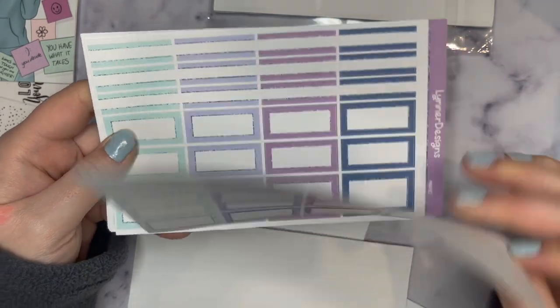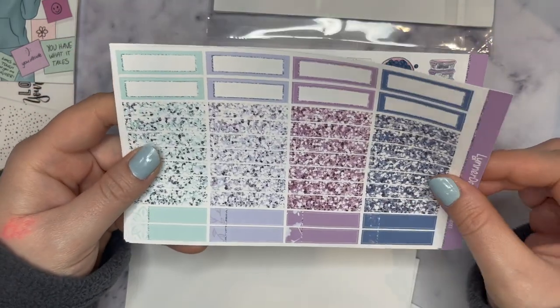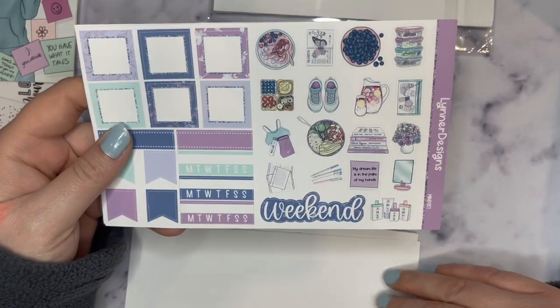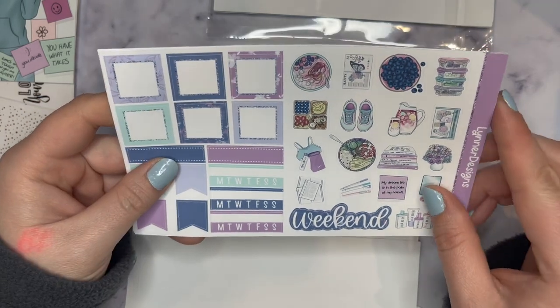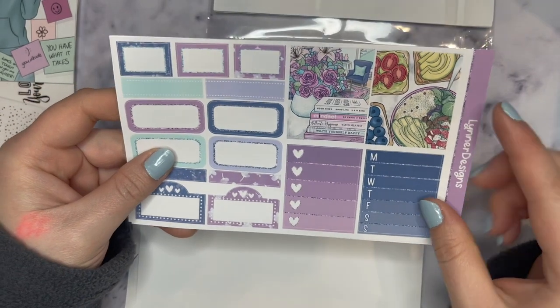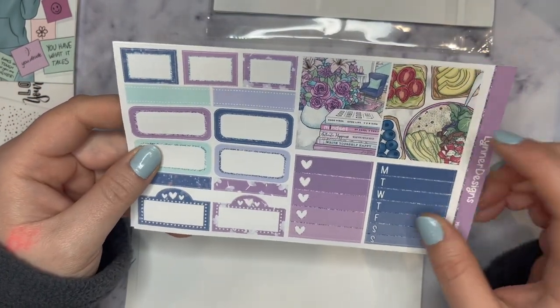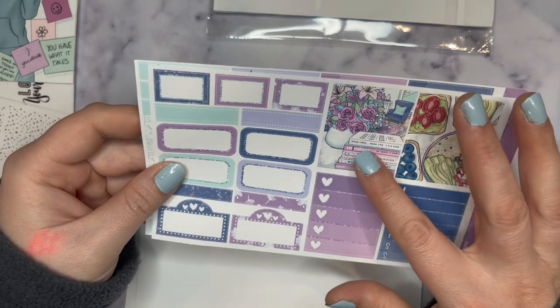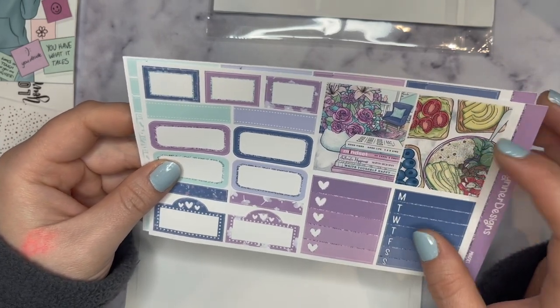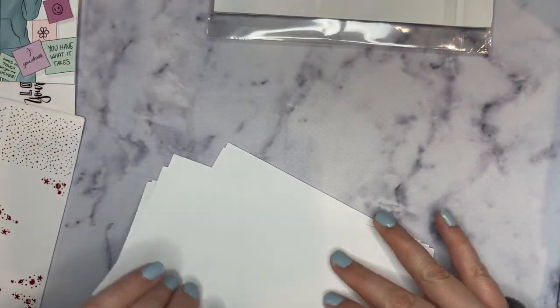So there you have your pattern boxes, your solids, your headers. Oh, and it's called Mindset. Sorry, guys. You have your deco, weekend banner, more. Oh my gosh, the avocado toast, the bowls, like, Mindset, good vibes, good life. I love this. And then your littles. I think that was the ultimate kit.